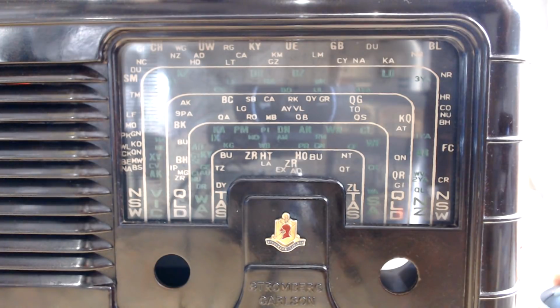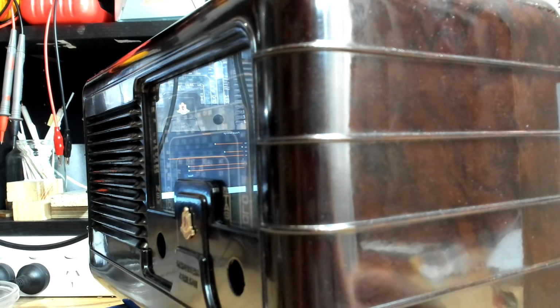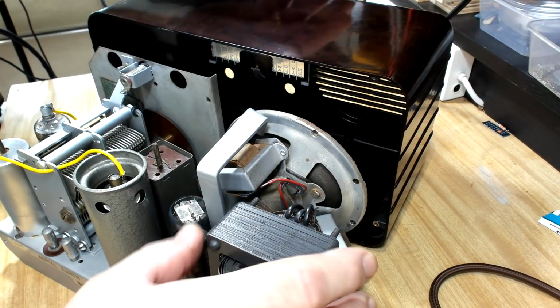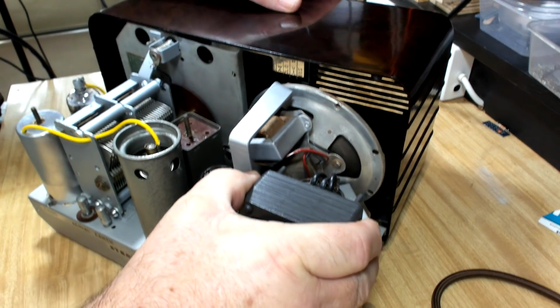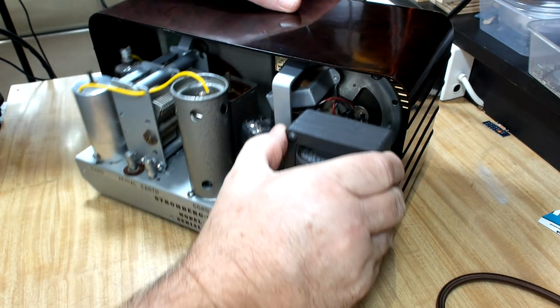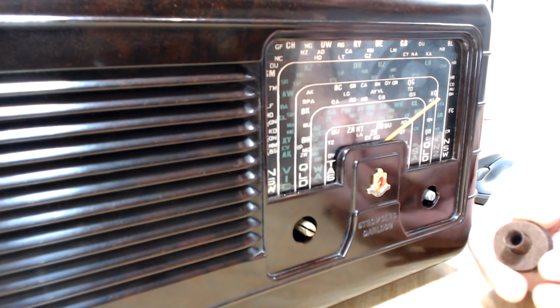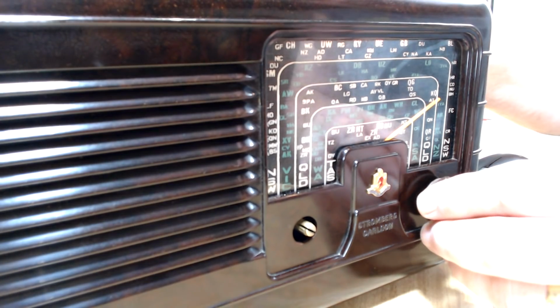As you can see, the glass has arrived and I've fitted it. I've also cleaned and polished the case. So I think I'm ready to put the chassis back in. Alright, let's have a go at putting this back. I've put some felts on the knobs, so I'll put them back in.